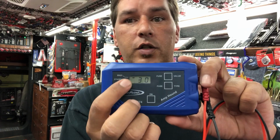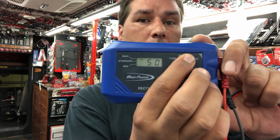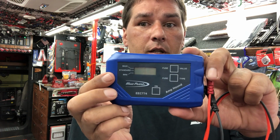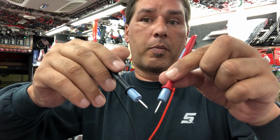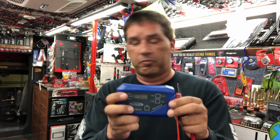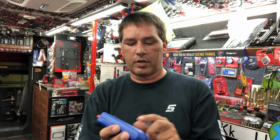Once you choose which size fuse you're going to do, the next button up, you choose what the numeric value on the fuse is, up to 50 amps. And then you test the fuse right on the top of each fuse without pulling it out. The Amp Hound does what your multimeter does, but up to 50 amps. And nice, lightweight, easy to use.